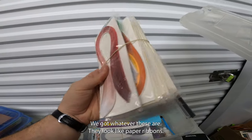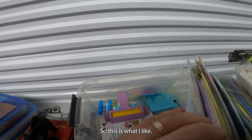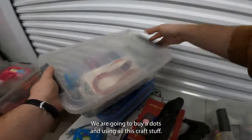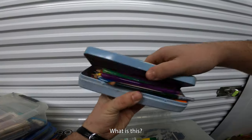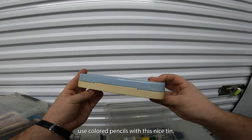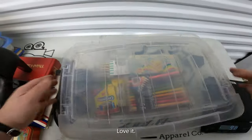We got whatever these are. They look like paper ribbons. Not really sure, but there's a bunch of them. So this is what I like. We can do lots of lots. Man, we are going to buy a Datsun using all this craft stuff. This is crazy. Did you guys find anything cool? Yeah, crafts. What is this? Whoa, colored pencils with this nice tin. And then we have more colored pencils and more colored stuff. Love it. Keep.